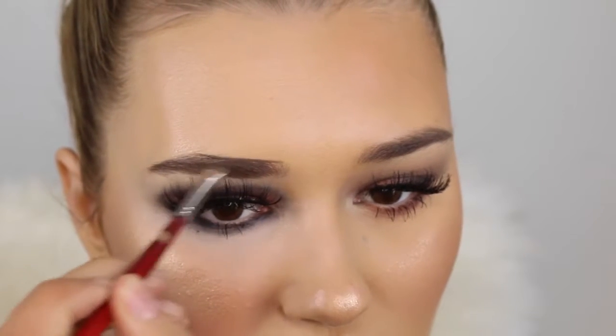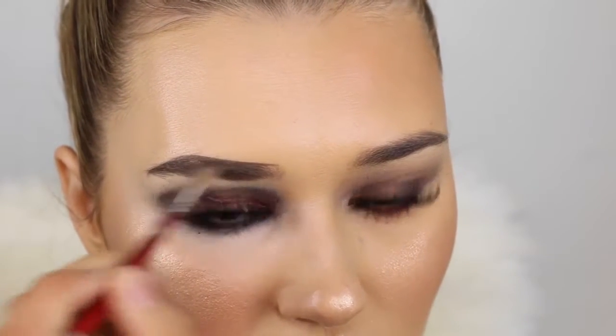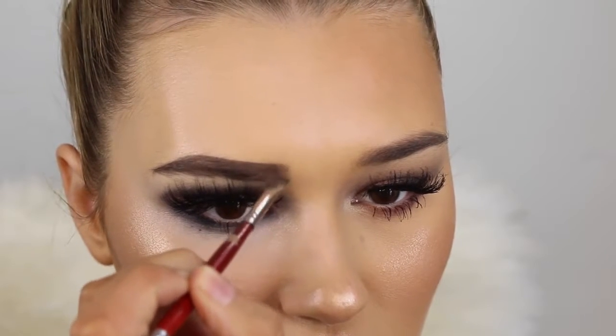This part was so much fun, I'm not gonna lie. So what I did was I took a really dark shade, I overdrew my brows to the point where they looked unnatural, and at the front of my brow I did like a little box.